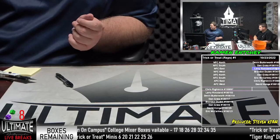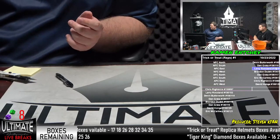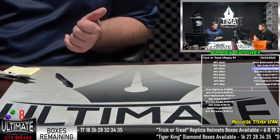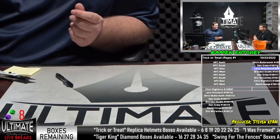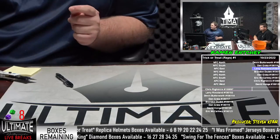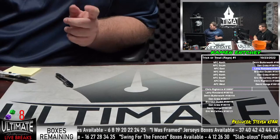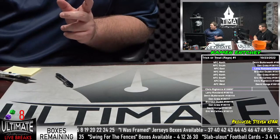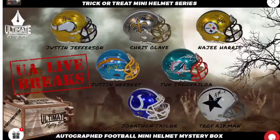Let's see. Wide open on the college series, the reps. We are 6 away on the minis. That's our closest break right now, other than the 4 away on the bats, which has been 4 away most of the show. So if you guys want to sell out a break, I would say the push would be the mini helmets. 6 to go, $27 a spot. We have a Justin Jefferson Flash mini still out there.